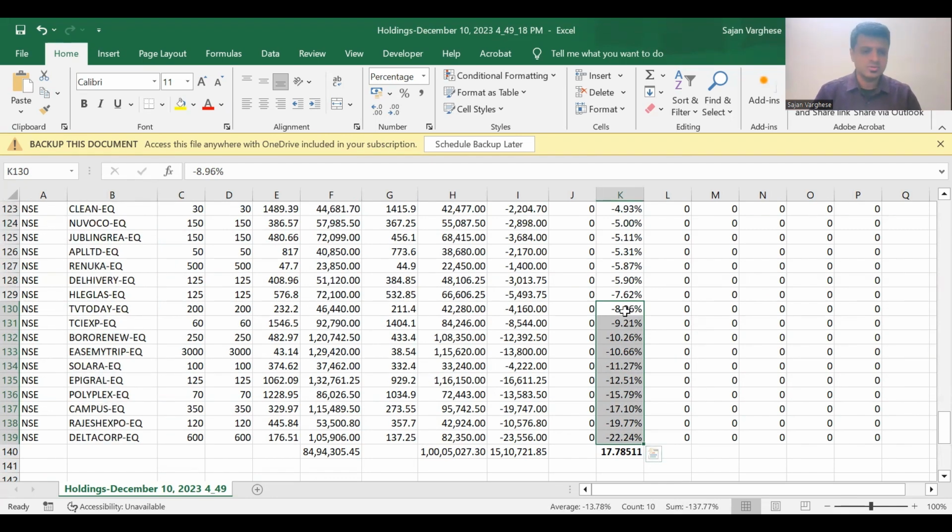I haven't booked any of these losses, but these are the names: TV Today, TCI Express, Boro, Renew, East Metro, Solvara, Epigraph, Polyplex, Campus, Rajesh, and Delta Power, right? If you see here, you can see that I've invested about 9 lakhs total in all of these. And so the total loss that I'm facing right now on all these is about 1.27 lakhs.